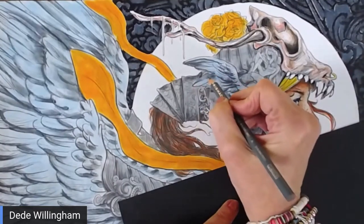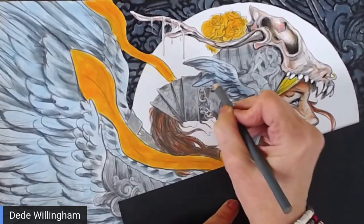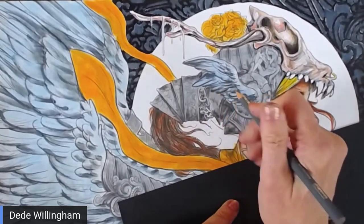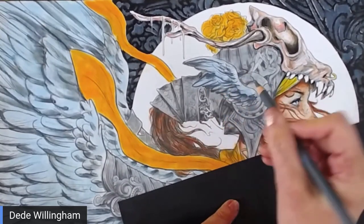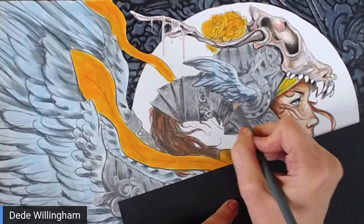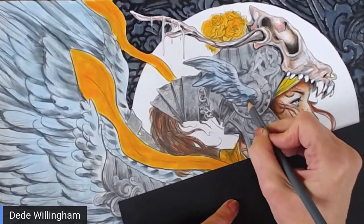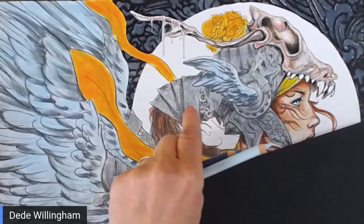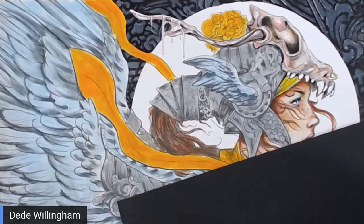If you have any questions, put them in caps. I know I'm not talking much. Just trying to get as much of this done as I can. Don't think I'm going to finish this in this stream, though. It's a lot of detail in this one. That's why I usually pick, like, the Gothic girl. The faces are pretty simple to do. This has got, look at all the little detail in there. It's going to take a while.